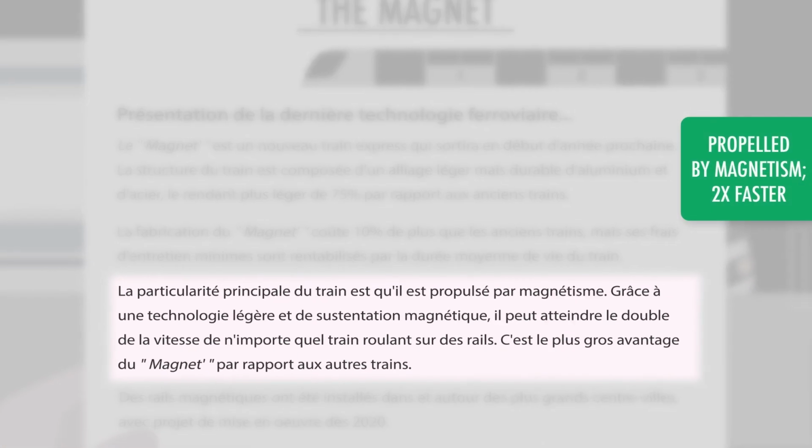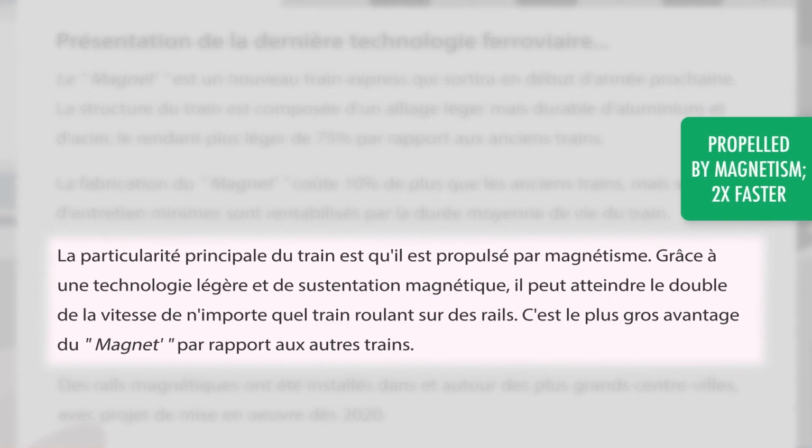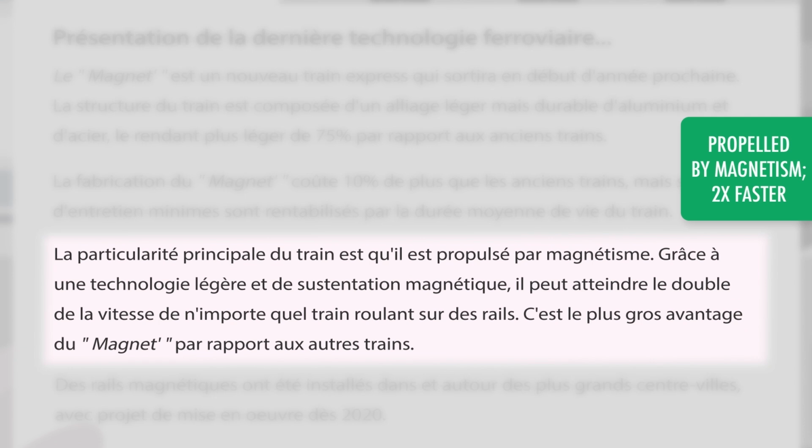The main feature of the train is that it is propelled by magnetism. The biggest advantage is that it can reach twice the speeds of any train that runs on tracks. Le train est propulsé par magnétisme. Il peut atteindre le double de la vitesse de n'importe quel train roulant sur des rails.